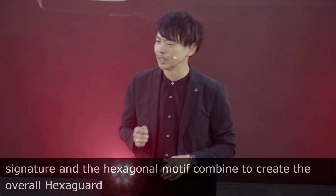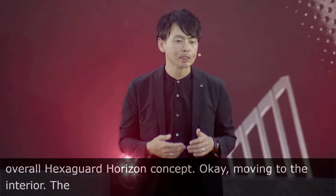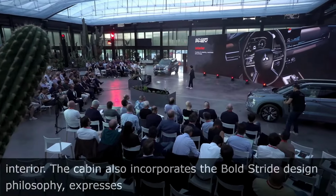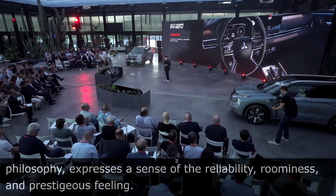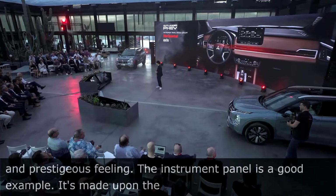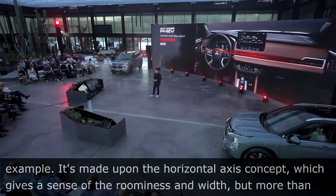Okay, moving to the interior. The cabin also incorporates the bold slate design philosophy, which expresses a sense of reliability, luminous, and prestigious feeling. The instrument panel is a good example. It's made up on the horizontal axis concept, which gives a sense of luminosity and width. But more than that, it delivers a function.